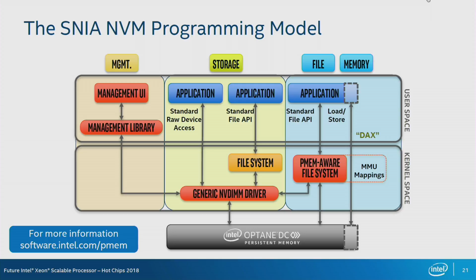The most powerful and exciting interface is the one on the right-hand side, where you're treating this as a load store device. So there are multiple methods there as well. So you can use standard operating system interfaces that exist today to expose it as a PMEM device, which is a memory-mapped file system. These are standard methods that are available. You don't have to rewrite your application, and you can take advantage of this persistent memory.